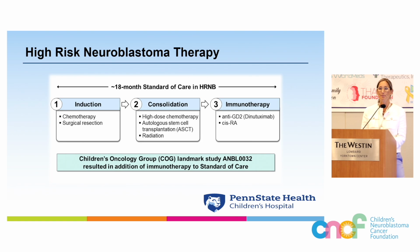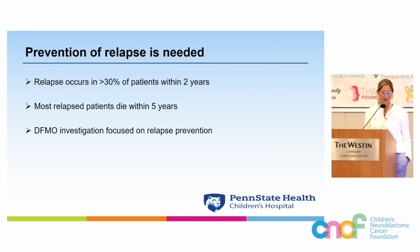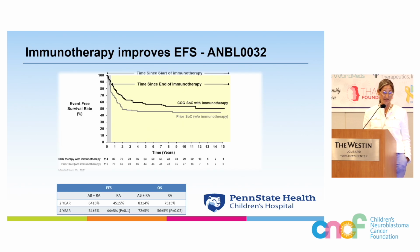The Children's Oncology Group landmark study, ANBL0032, was the first to show a significant improvement in overall survival with the use of antibody. As we can see here, we increased the overall survival from 75% with retinoic acid to 83% at 2 years. This is a significant improvement in event-free survival. But as you can see from the curve, it's still pretty steep. In those first 2 years, relapse still occurs in over 30% of patients. And most patients historically with relapse, per this curve, as you can see, die.